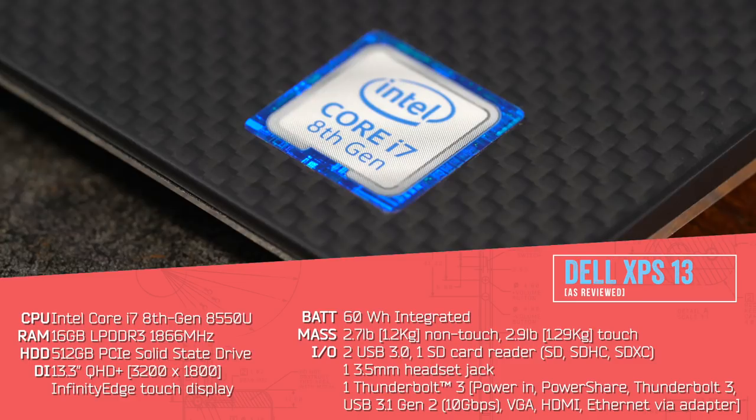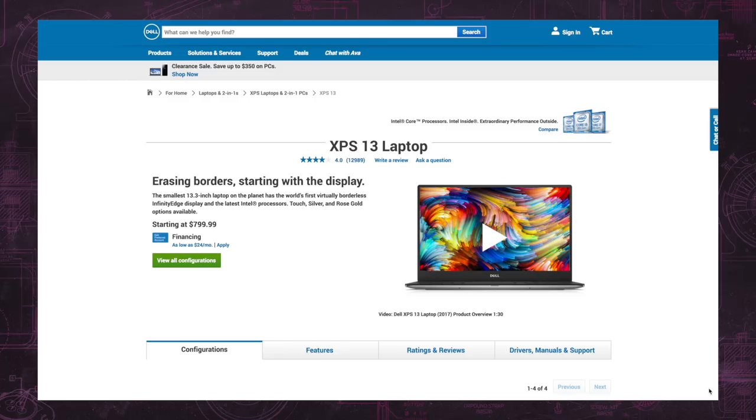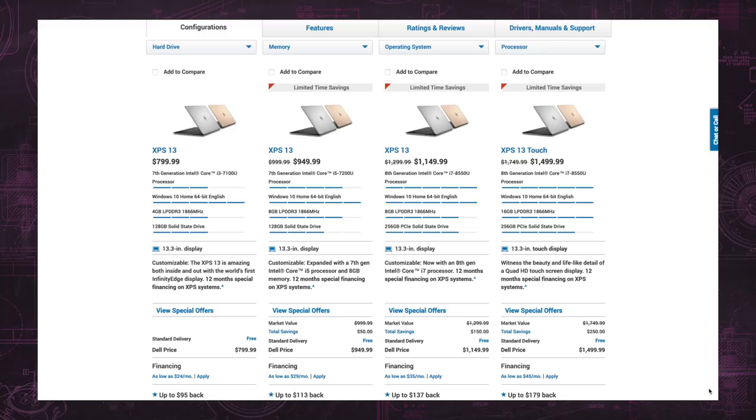Inside that case are some impressive specs. My model is the top-end refresh for late 2017 with an 8th generation Core i7, faster RAM, and an optional 1TB SSD. Obviously, this configuration is the most expensive available. There are alternatives with i3, i5, and older i7 CPUs.